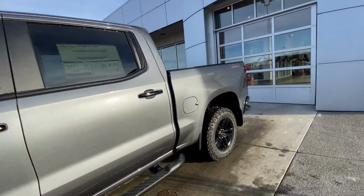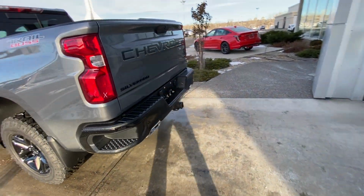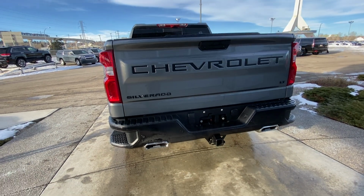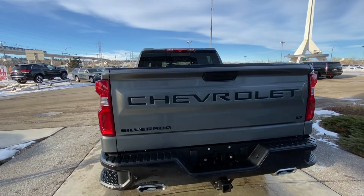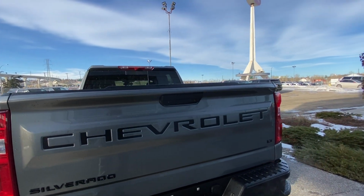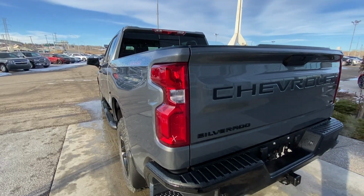Rear tinted privacy windows. Coming to the back of the truck, mud flaps installed as well. Blacked out rear bumper with chrome toe, with the chrome dual exhaust tips, trailer tow hitch. You have the blacked out Silverado LT, as well as Chevrolet on the back of the tailgate there. LED tail lamps to wrap up the rear.